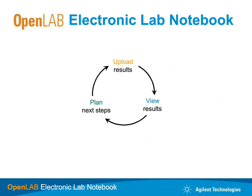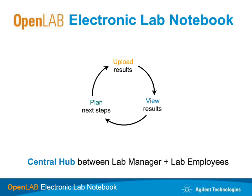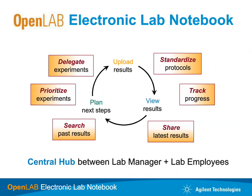OpenLAB Electronic Lab Notebook is a lot like a paper lab notebook, except with a lot more functionality layered on top of that notebook. It allows you to create a central hub for sharing information between lab manager and lab employees. This central hub can enable you to standardize protocols, share results, search results, track progress, and even prioritize and delegate experiments. A lot of electronic lab notebooks can promise you the power of search, or the ability to search your results and search through your notes at any time. So it's important to go beyond just the search functionality and really dig into the details of what each ELN has to offer.